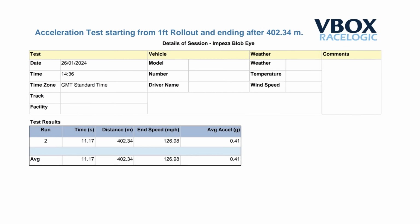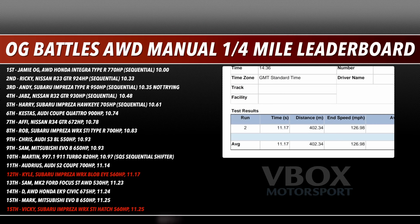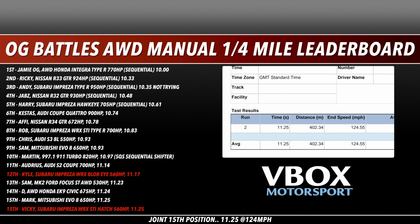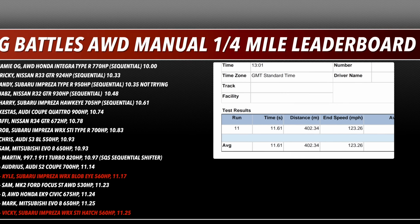So through all of the madness, let's take a look at the fastest quarter mile and 0 to 60 times achieved during the runs using a VBox PBT. Kyle in the BLOB proved the fastest of the bunch, covering the quarter mile in just 11.17 seconds at a speed of 126 miles per hour and drops into 12th position on the all-wheel drive manual leaderboard. Vicky manages to achieve the second fastest run, covering the quarter mile in 11.25 seconds at a speed of 124 miles per hour and drops into a joint 15th position on the leaderboard. Dan manages a best pass of 11.61 seconds at a speed of 123 miles an hour, but unfortunately is just off pace to chart with the top 15.